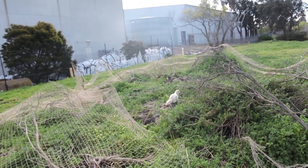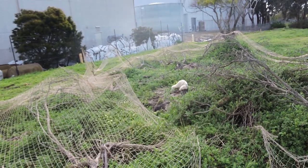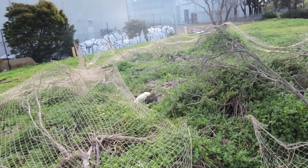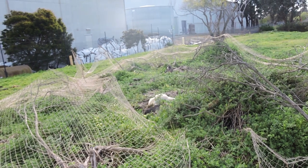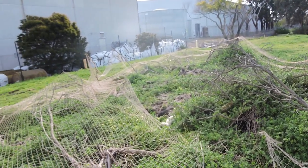See, if I had the other net, he wouldn't have got out. Well, what we'll do is make it for another weekend. Get up here and this time I'll have all the nets. Keep on coming back here. Well, that's it.